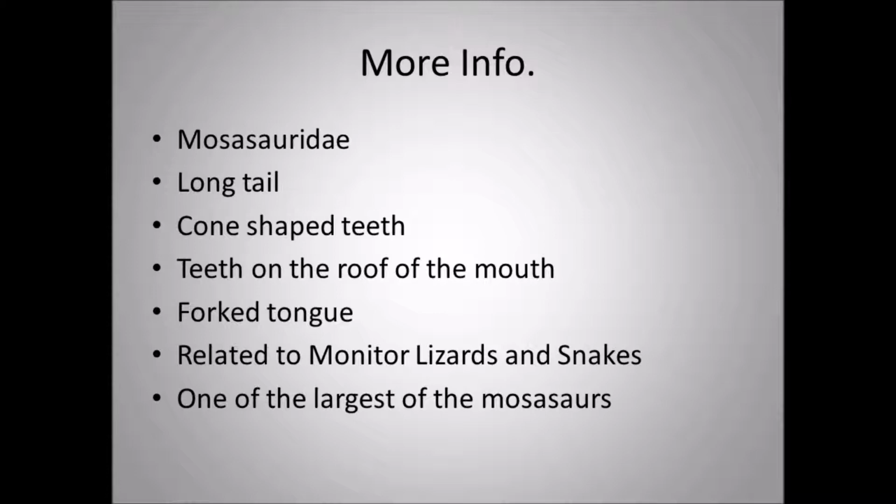And of course, Tylosaurus is one of the largest mosasaurs. There's still some debate of whether or not the plain Mosasaurus is the largest mosasaur of all time. Some estimates have been towards 45 to 50 feet, whereas some estimates have been saying, oh no, it's just 40 to 45 feet, whereas Tylosaurus would be considered the largest because it was 42 to 46 feet, but that's still up for debate. That's just a very big debate amongst paleontologists out there.